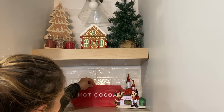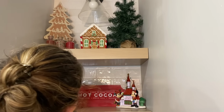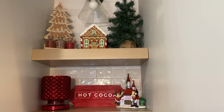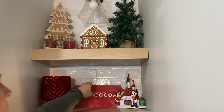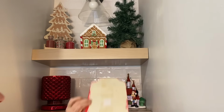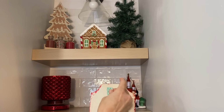even if those pieces have to be a DIY. And opposite of that tree, I added an evergreen tree, and then on the bottom I added this beautiful red candle holder, and I'm just showing you, I'm going to use double-sided tape to hang up that DIY hot cocoa sign.